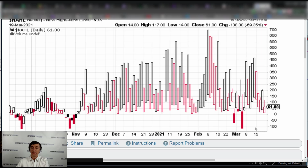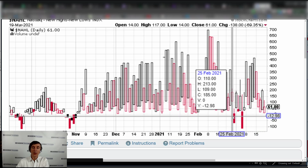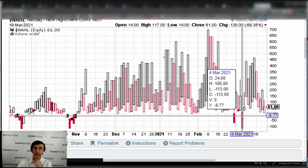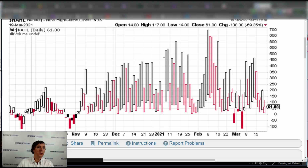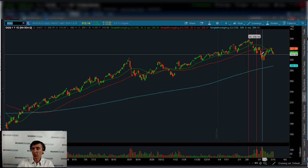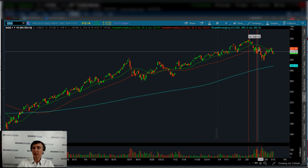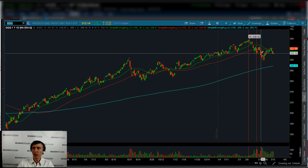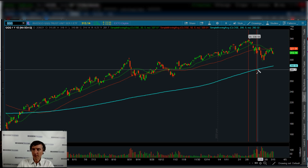And notice that, again, not all that much is happening here. When did the worst of it happen? Here, February 26th, and here on March 4th. And again, if we go back to our chart, and let's just use QQQ, and let's just mouse over here. What is February 26th? Well, it's this day right here. And I'll just draw the arrow. That's February 26th, okay? So you can see price didn't even breach those 2 days, and yet you had new lows registering. And when's March 4th? March 4th is actually this day.